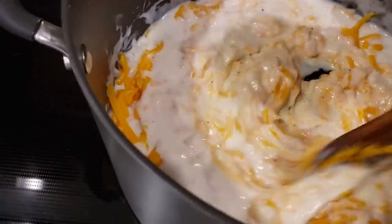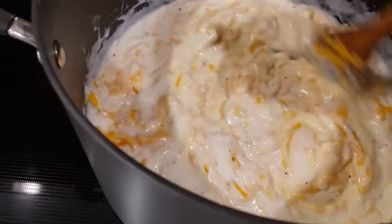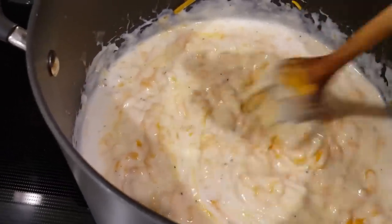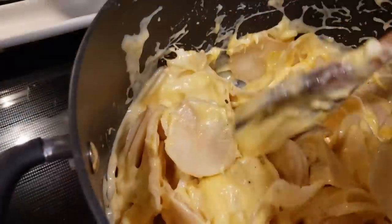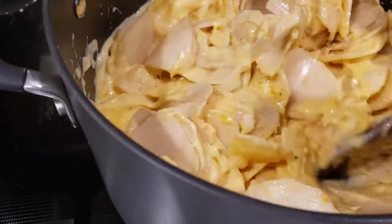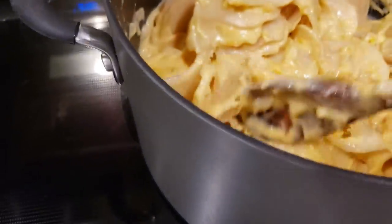Okay, just combining all of this, letting that cheese melt down. Then we're gonna add our potatoes in, and then we're gonna pour the whole thing into our casserole dish, cover it with foil, and get it in the oven. My potatoes had been sitting there for like 5 minutes, 10 minutes maybe, and they were already starting to brown. Don't you hate that? But it's okay.